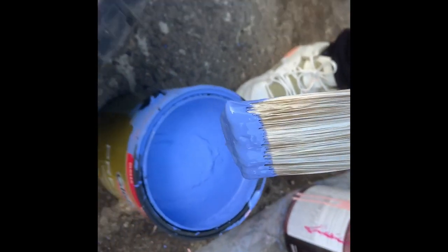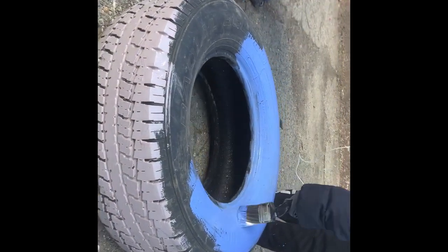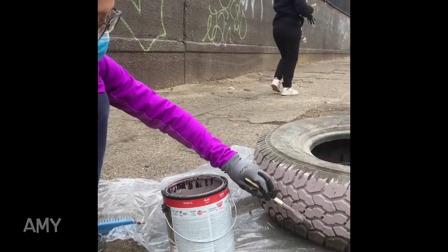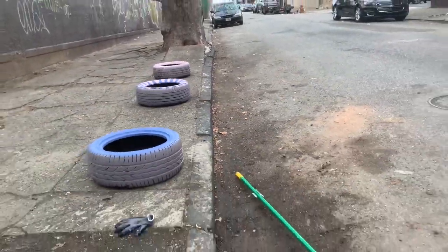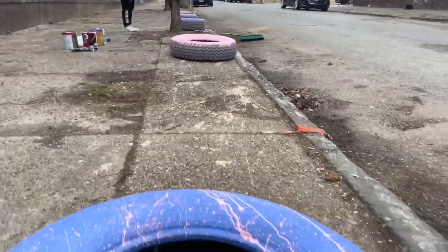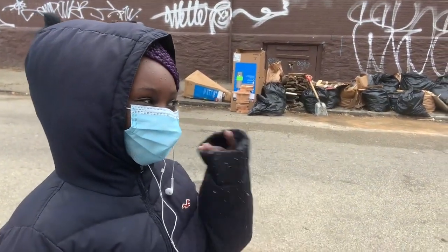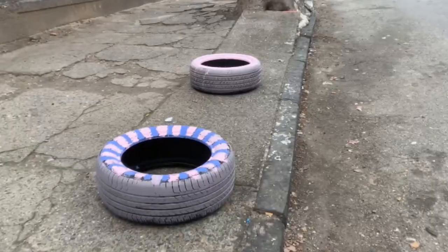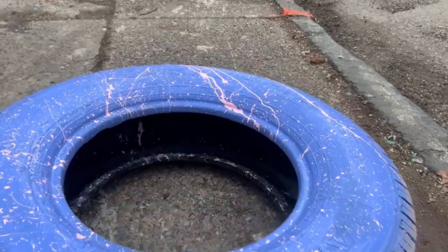We're on Westmoreland Street, in front of McVeigh. There are a bunch of tires here. No dumping, please. But what we're gonna do now is turn this tire into a donut and perhaps plant some flowers inside. It takes attention away from the trash, and it's a little color, a little something to take away from all the trash and stuff like that. That is neat. I didn't think about it like that.